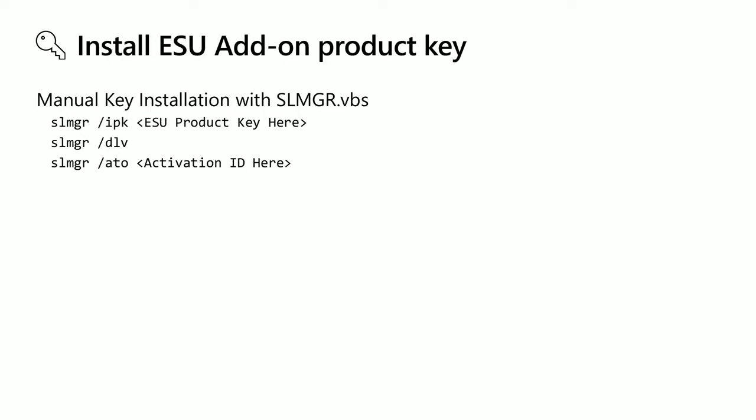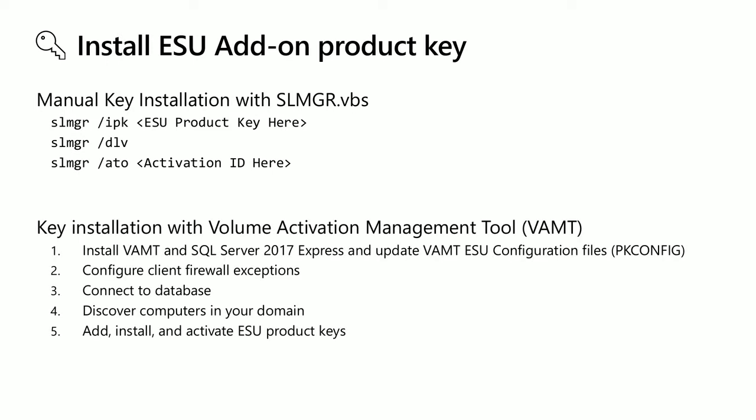In my PowerShell script, I would actually leave the DLV command out because I don't want a bunch of dialog boxes popping up on my end users. So I would do it manually once so that I could get that activation ID, and then I could write a PowerShell script to deploy this. Alternatively, if you're managing a large number of endpoints, what I would recommend using is the Volume Activation Management Tool, or I'm going to call it VAMT from now on because it's a lot easier to say.